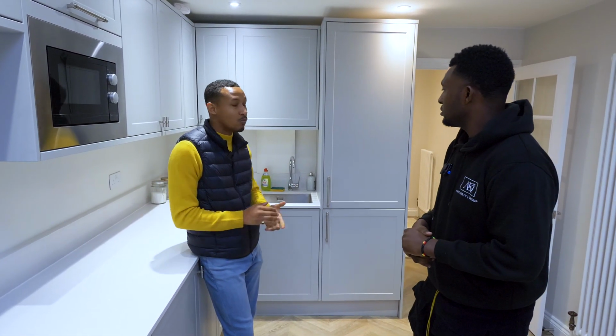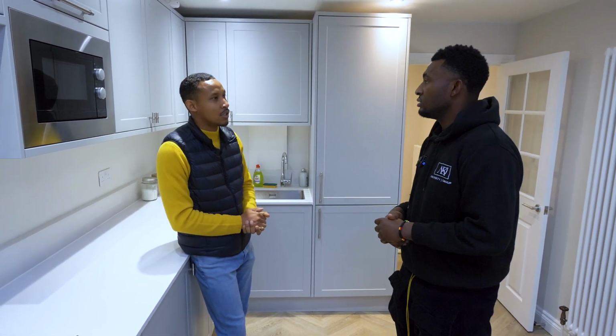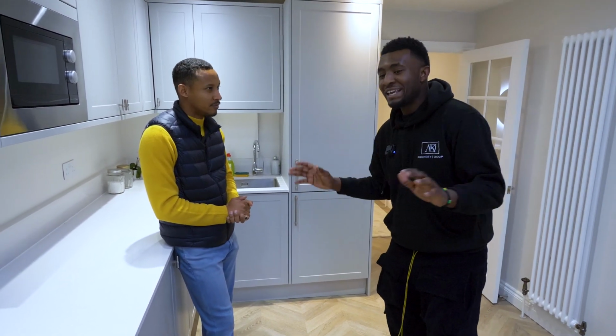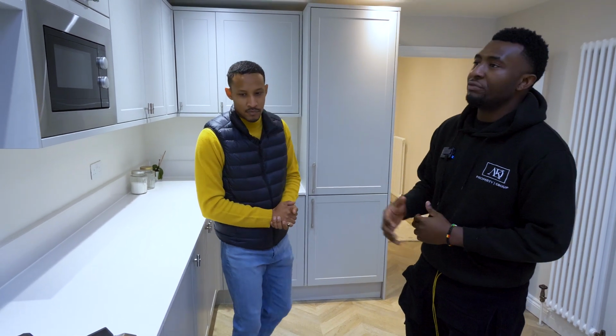So in theory, everybody wants integrated appliances and a granite top and a nice looking kitchen finish. Yeah, 100%. I completely agree. You can't really see anything in here. Everything's integrated. The fridges are in, the cookers, everything.